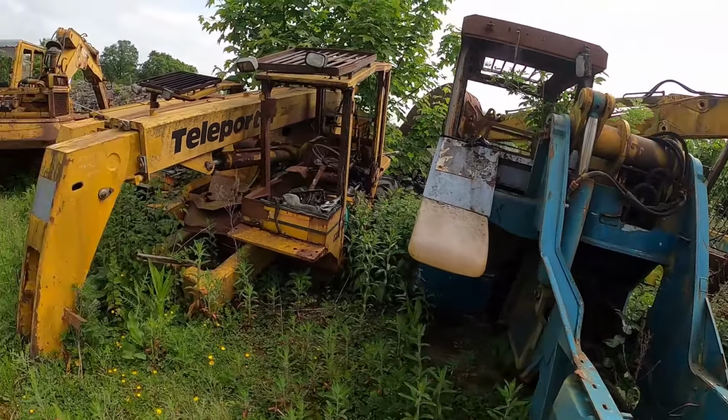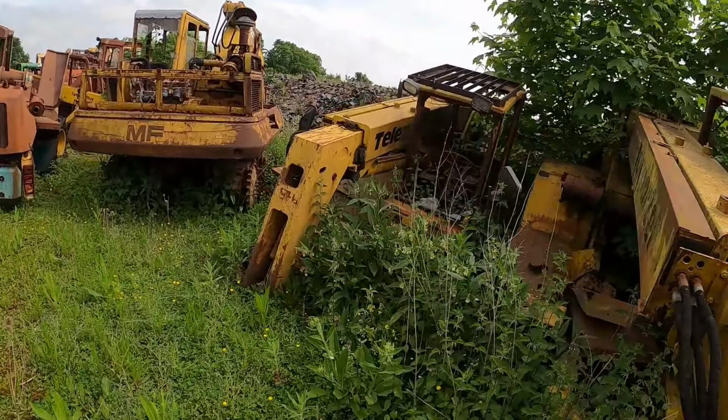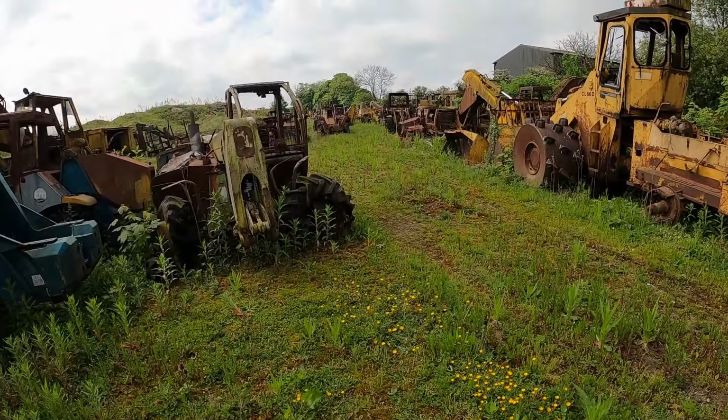Oh, train's going by. Train. There's a JCB thing going on here, trees growing out of it. Lovely. So we'll carry on, guys, and we'll see what else we can find.